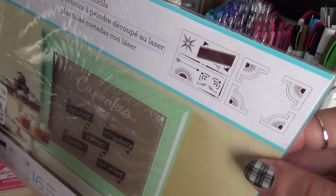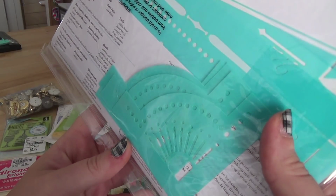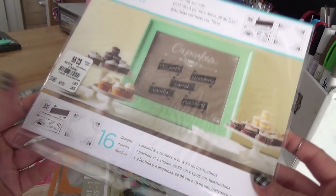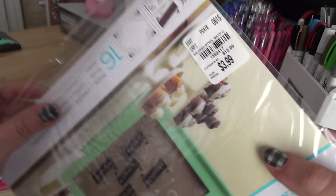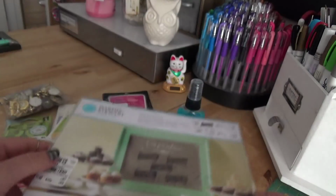So these are the designs that you get in here. And the corners, as you can see, are massive. Look at those corners. That is going to be some fun to play with. And then the banners and whatnot, it's just large and in charge. And these guys, oh, look at me go, $3.99, and you get 16 designs in that one.